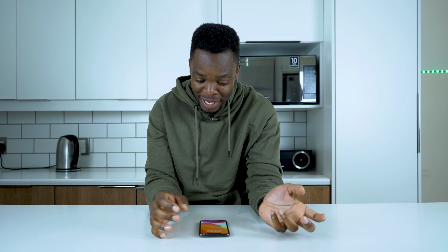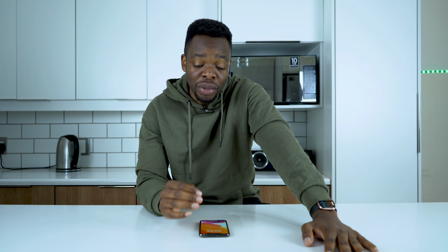Anyways, in this video we're gonna be looking at what's actually new with the iPhone 11 Pro Max that I have here in front of me that I've actually been using for a few hours now. I was about to say a couple of days, that would be a lie. I've been using it for a couple of hours now, and I've just been going through some of the features that are actually new on this device.